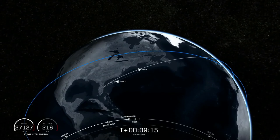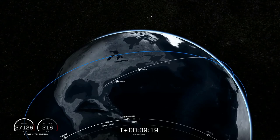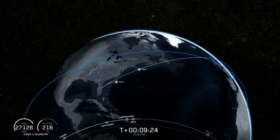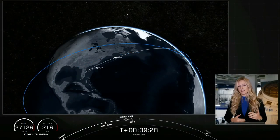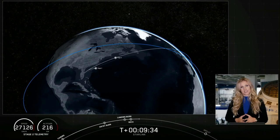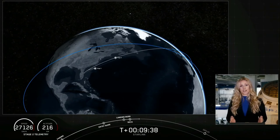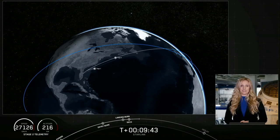Nominal orbital insertion. All right, and there we just heard the call out for good orbit for second stage. So at this point, stage two is going to coast in this orbit for just a few minutes. During this time, it will start to spin along its central axis, giving the Starlink satellites the momentum that they need to deploy and space themselves out over time after deployment. Expected loss of signal. We're going to take a quick break here, and we'll be back at T plus 14 minutes and 15 seconds.